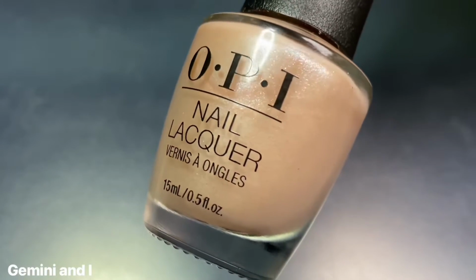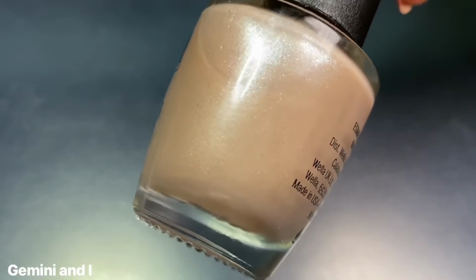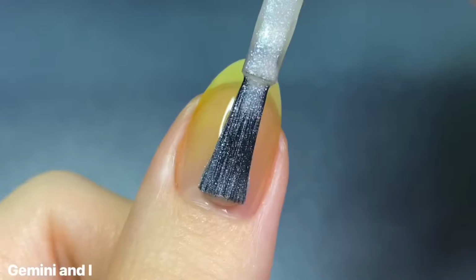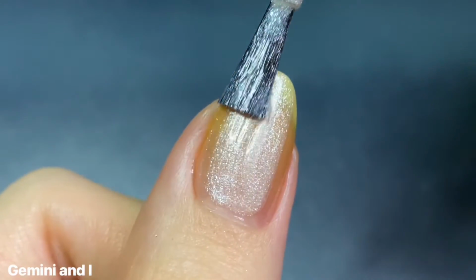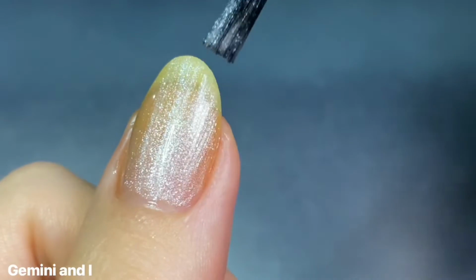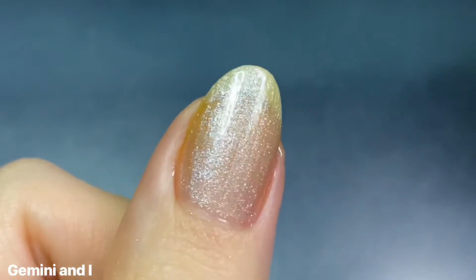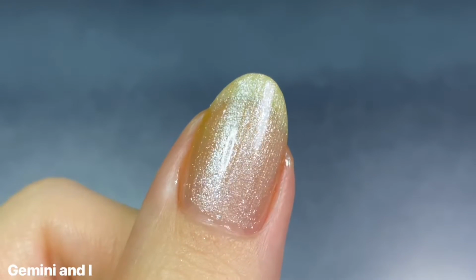The next shade we have is Gemini and I, and this is described as a soft white shimmer. So I wouldn't really agree with the description because it's more of an off-white instead of a soft white. Like this leans very champagne, like there's almost a blush pinky peach tone to it, but I guess because of the shimmer being very white or silvery, it just gives it a whitish pearly look.